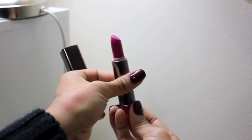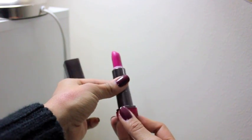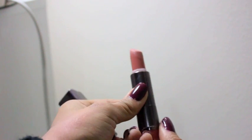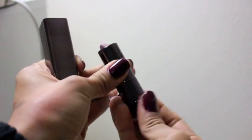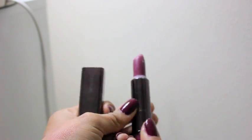Spellbound, which is a dupe from MAC's Girl About Town, sorry. Delish, which used to be one of my favorite nudes. It's great for olive skin tones or like warm undertones. Smitten, which is like a purpley plum.